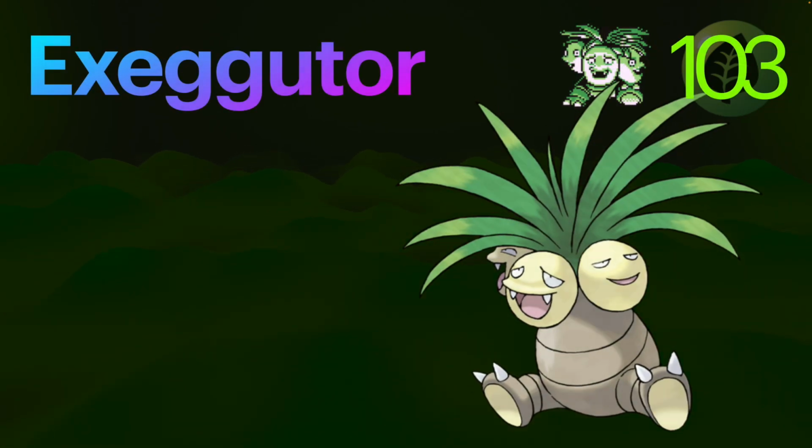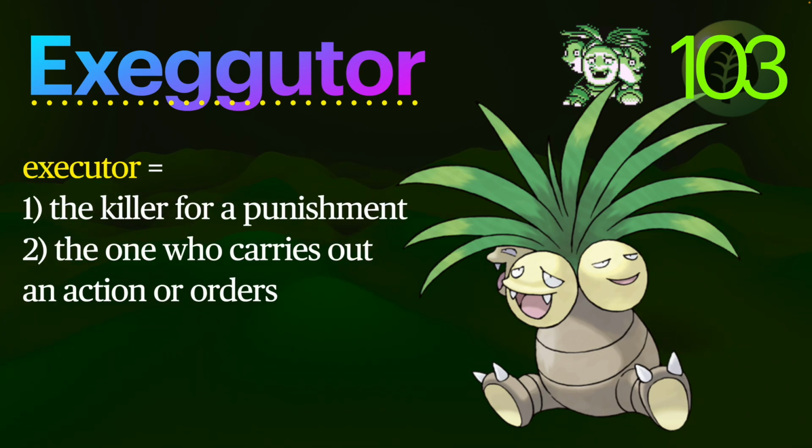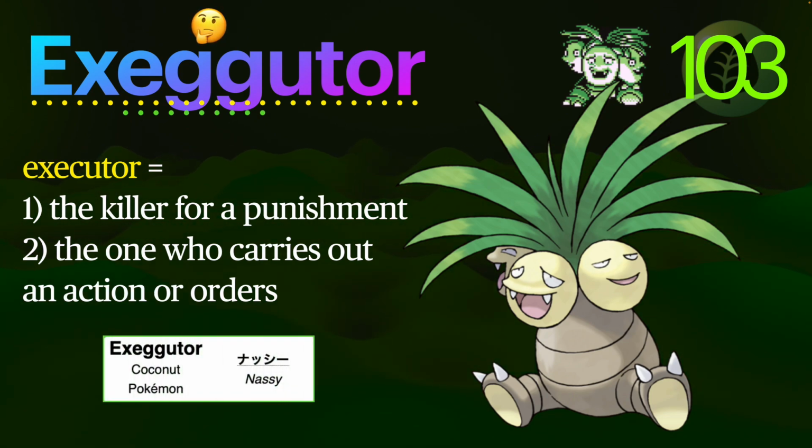The next evolution of Exeggcute is Exeggutor. And again, executor is the killer for the punishment, or the one who carries out the action, someone who does something. But this Pokémon is now changed to a coconut Pokémon, and it continues to keep the word egg in it. I don't like this one. I don't think this name really makes any sense at all.